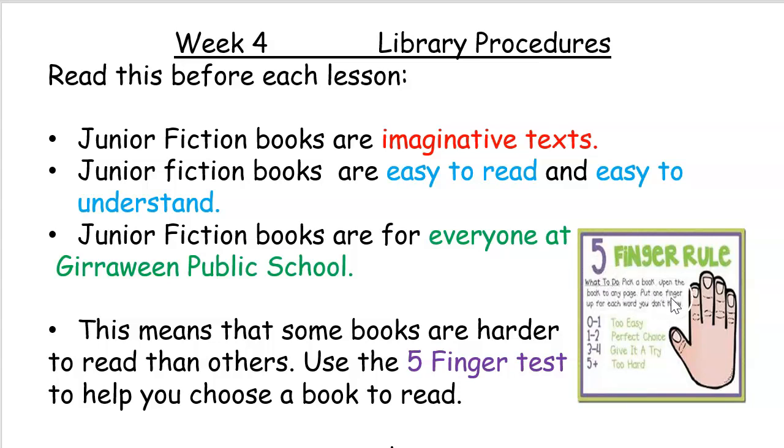What to do? Pick a book and open your book to any page. Put one finger up or down for each word you don't know. If you have 0 to 1 fingers down, it means that book is too easy for you. If you have 1 or 2 fingers down, that book is a perfect choice. If you have 3 or 4 fingers down, you can give it a try, but it might be a little bit too hard. If you have 5 fingers or more down, the book is definitely too hard for you and you need to choose another book.